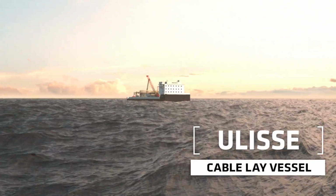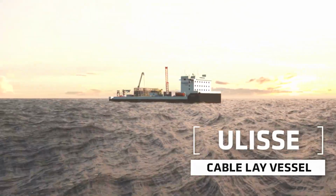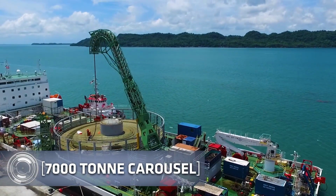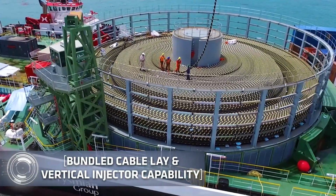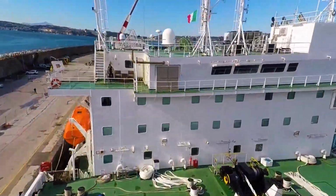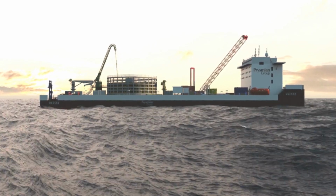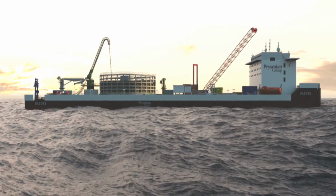Ulyssa is a cable-laying vessel equipped for offshore cable installation operations. She is capable of transporting 7,000 tons of cable in a 28-meter diameter carousel and can be equipped with a carousel loading pickup arm and a stern-mounted cable chute for loading and surface lay operations. The vessel has a 9-point spread mooring system, enabling her to meet the operating requirements even in harsh environmental conditions.